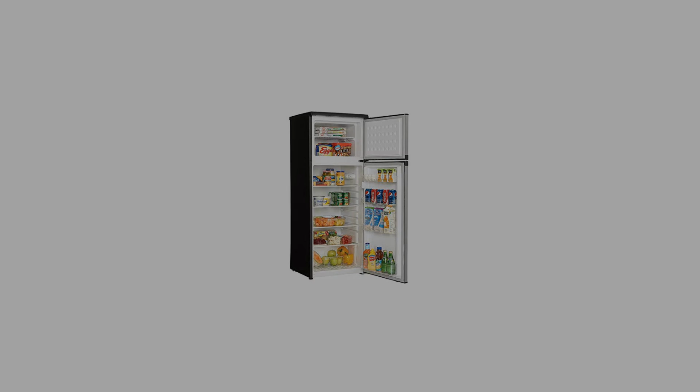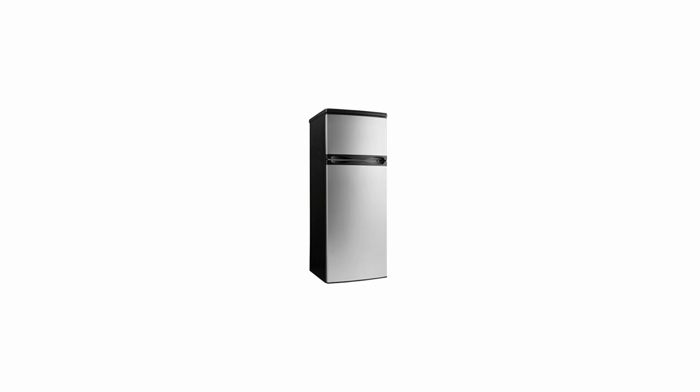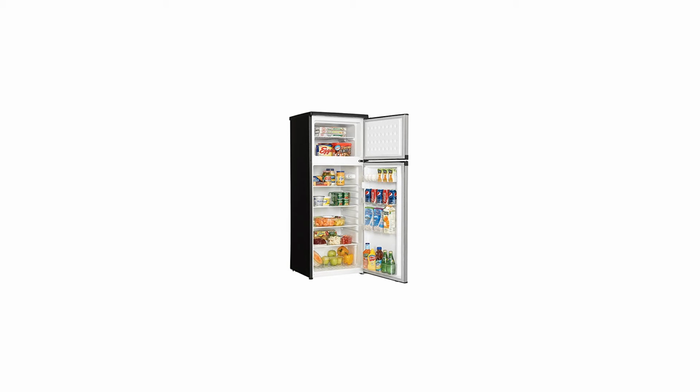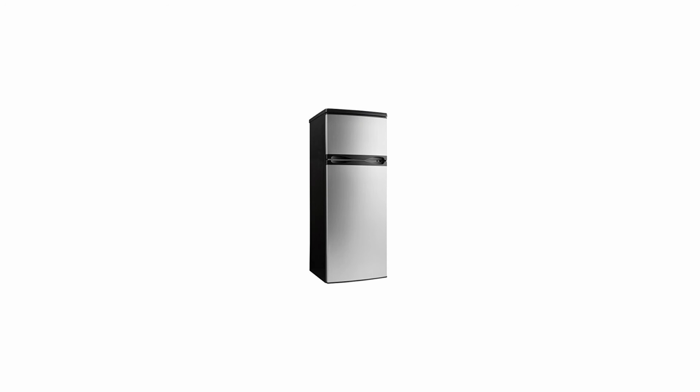Allow for easy movement. Dimensions: width 21 7/16 inch, depth 22 5/16 inch, height 56 5/16 inch. Loading capacity 206 liters. Danby.